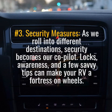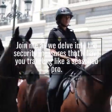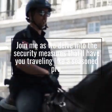Number 3. Security measures. As we roll into different destinations, security becomes our co-pilot. Locks, awareness, and a few savvy tips can make your RV a fortress on wheels. Join me as we delve into the security measures that'll have you traveling like a seasoned pro.